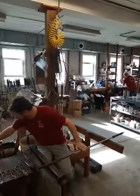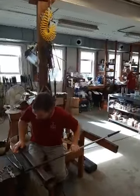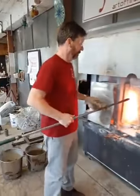What's the approximate height of the snowmen? Barbara, they're about 9 inches tall. And the Christmas trees, some of them are a little bit larger. They vary a little bit.